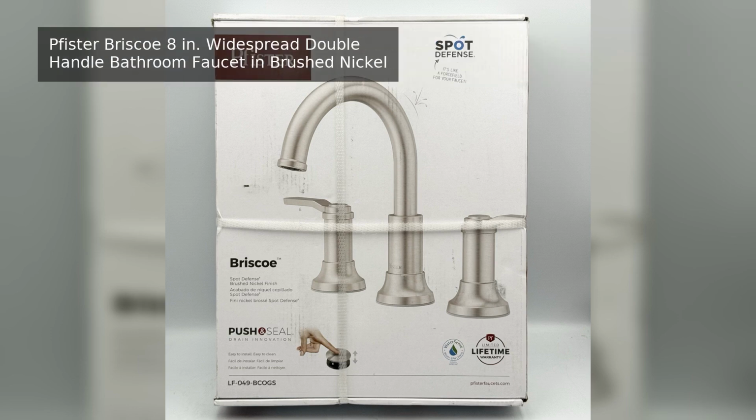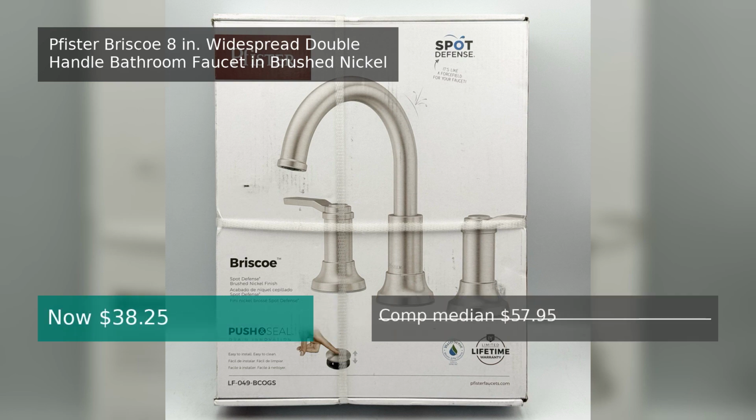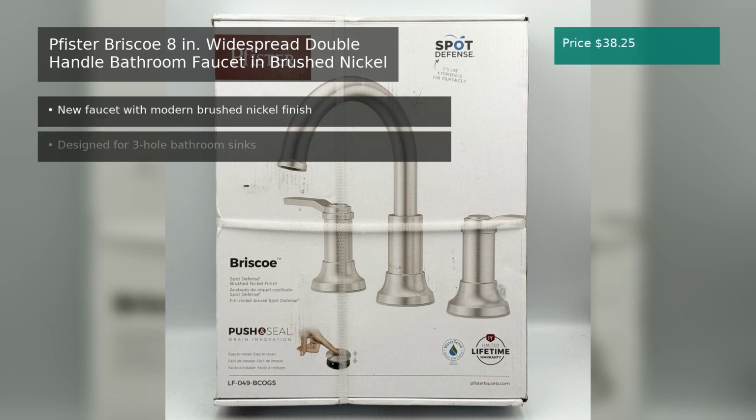$38 ask, $58 market. Pfister Briscoe 8-in widespread has a clear value gap right now. Quick price check. $38 here compared with about $58 on comps, and that spread is still meaningful for shoppers. How confident are we in that pricing call for someone shopping today?